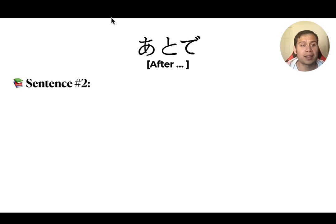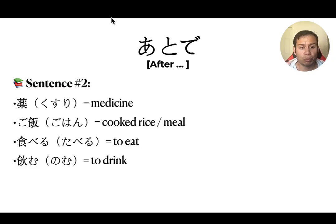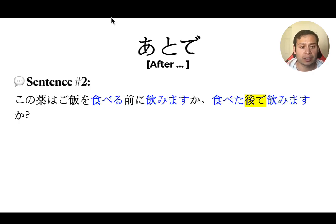Okay, let's take a look at the second sentence vocabulary. It is kusuri, medicine. Gohan, cooked rice, meal. Taberu, eat. Nomu, drink. Maeni, before. Ato de, after. Now let's take a look at the actual sentence.